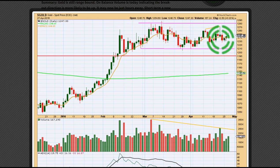A mean reverting system is best used in a consolidating market, and that's characterized by a few large losses and many small profits, and it's a lot harder to make a profit in this kind of market. Whereas a trend following system is much easier to profit from, characterized by many small losses and a few large profits.